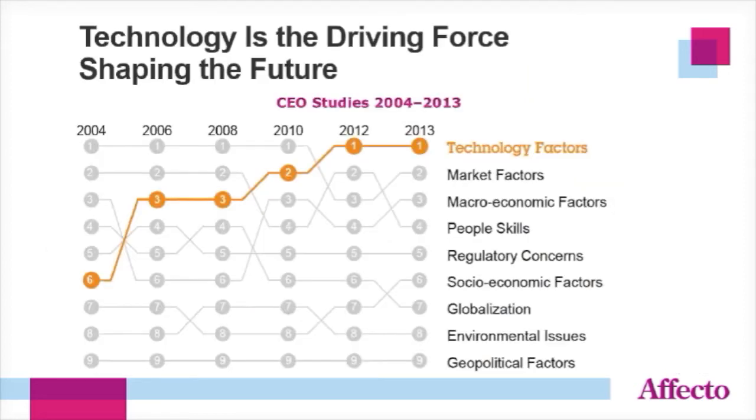Why is this important? Well, this is a CEO study from one of the big vendors showing that the technology factor's importance in shaping the future of business has quickly risen. In less than 10 years, it's gone from 6th place to 1st place, and has stayed there since 2012.